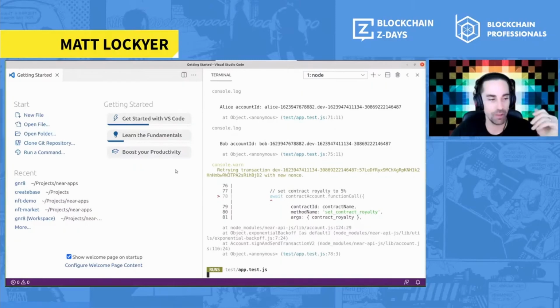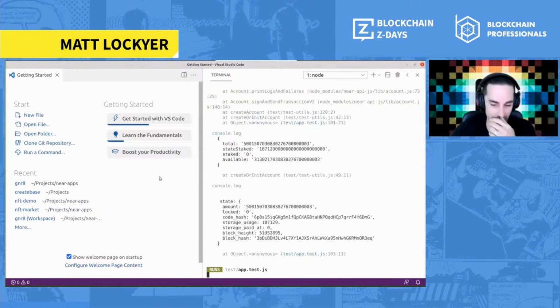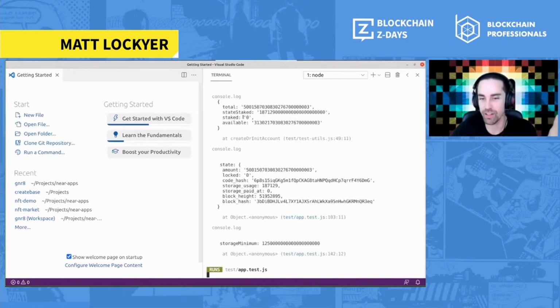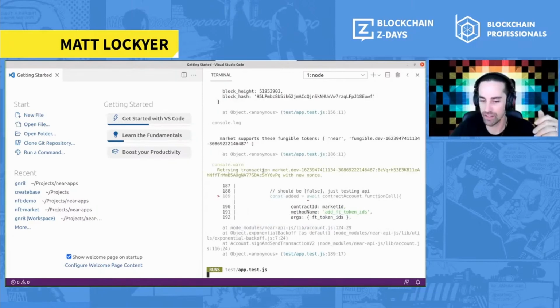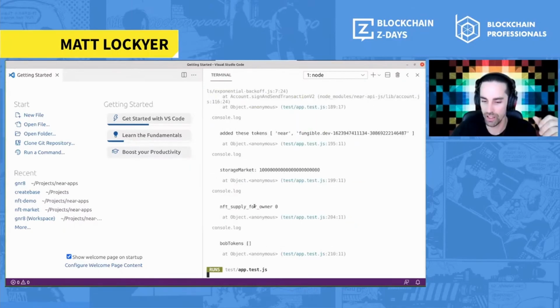I can explain a little bit about this while we talk about it. What it's doing is it prints out a lot of this information. It says retrying. I hope this stuff works. If not, I have a backup. We can just discuss a little bit of the code. Looks like some stuff is working now.